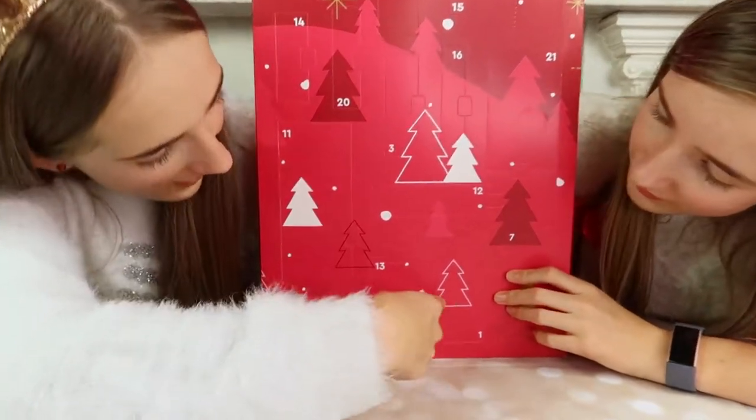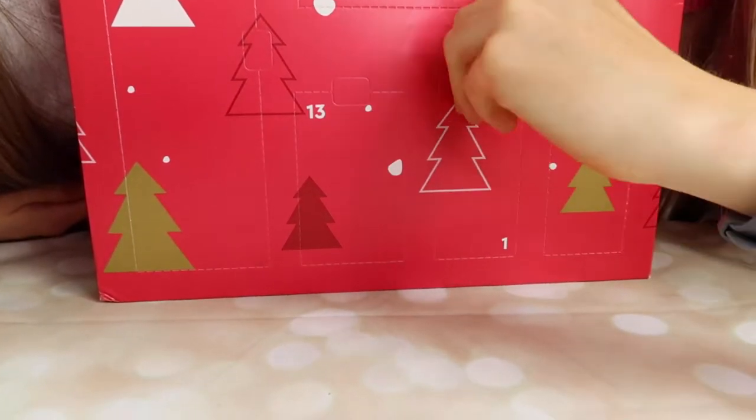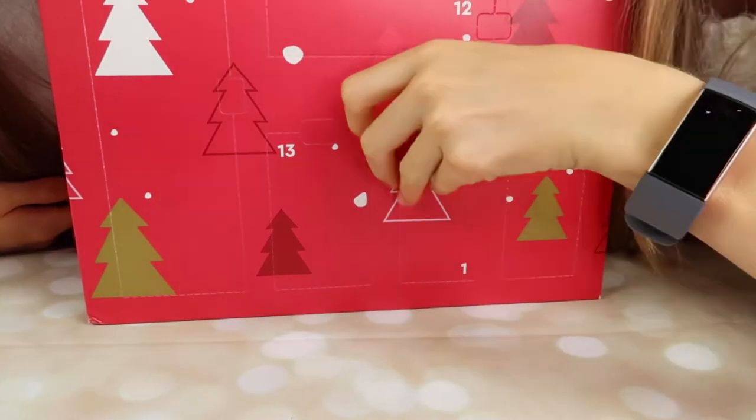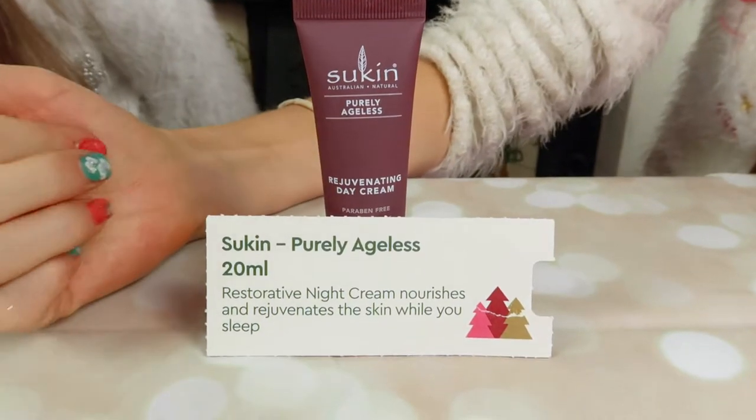There. Oh, it's a little Christmas tree. Oh, that's helpful. They've got little pushy tabs. Oh, Christmas tree. Oh, damn it. Are you kidding me right now? I was trying not to rip it. And I did. So on the back of each window, it tells you what you've got.